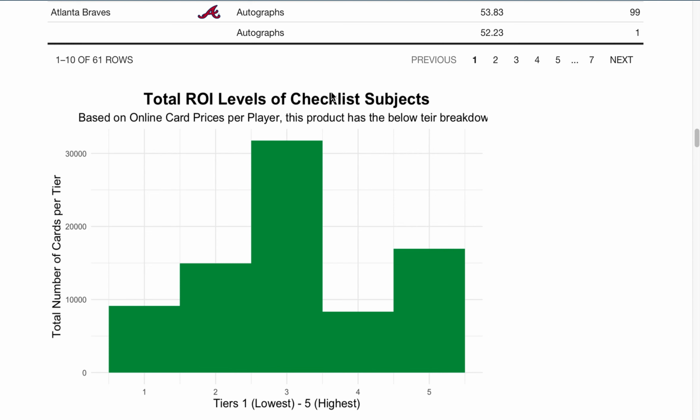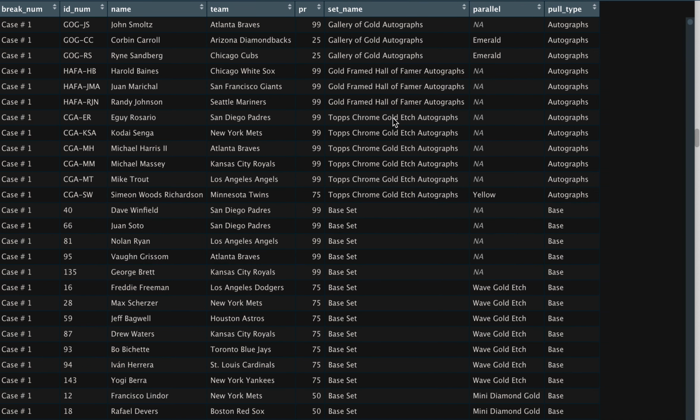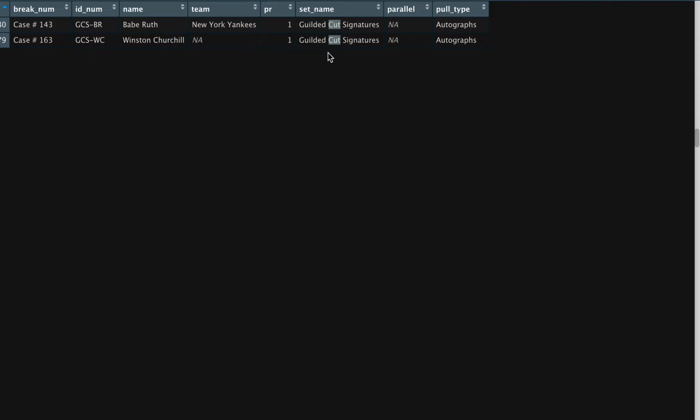Here they are. Now I do want to do one thing that I don't normally do, which is show you the actual data here. So I ran 200 simulations, and I want to just look at the cut autos. We got a Winston Churchill, and that was the one that's listed for 50-something dollars. Obviously, that's incorrect, but can you imagine how much data there is for Winston Churchill autographs?